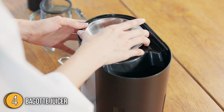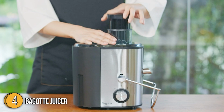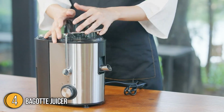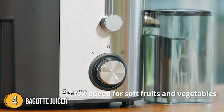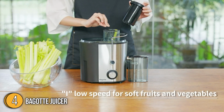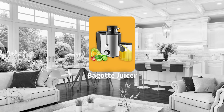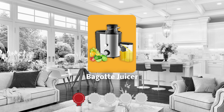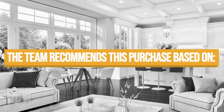While the unfussy stainless steel exterior isn't an eye-catching design, the compact size means it's subtle and will sit neatly on your countertop. The juicer is lightweight too, weighing just 4.9 pounds, so if you're planning to store it in a cupboard or a drawer when not in use, you won't struggle to lift it in and out. TrustedShoppingGuide.com has awarded the Bagotte Juicer a 5-badge rating. The team recommends this purchase based on the following.